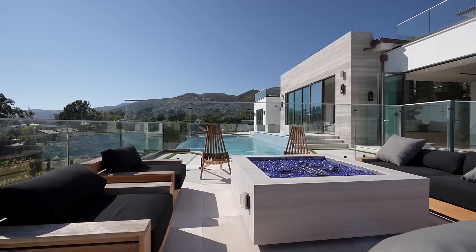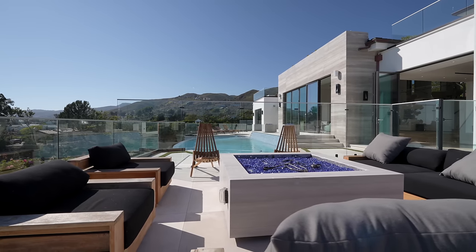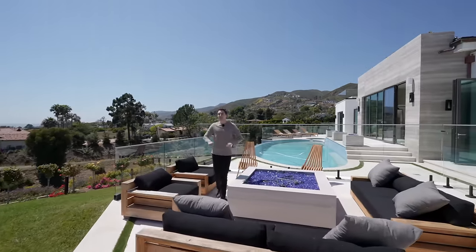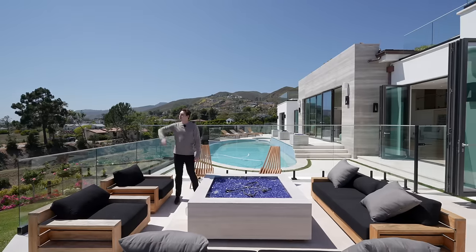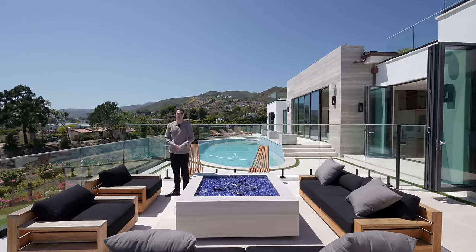We have a seating section here with the fire pit directly in the center. Very large fire pit, I should mention. You could easily entertain 10 to 12 guests here on a nice cool evening, overlooking the sunset, over the ocean. I mean, this is just so remarkable.